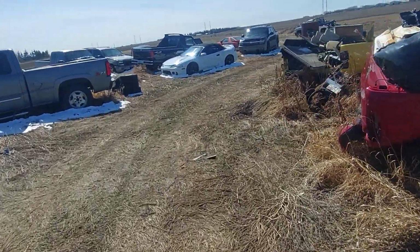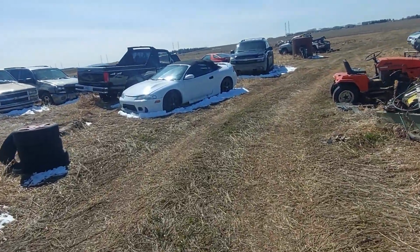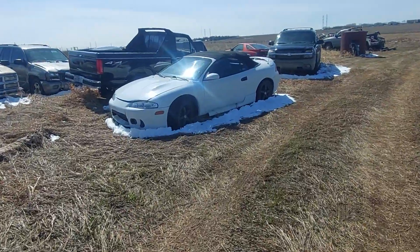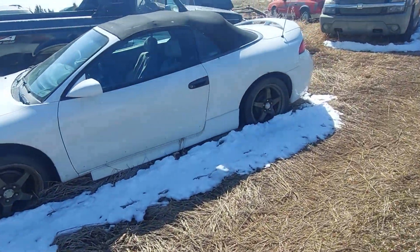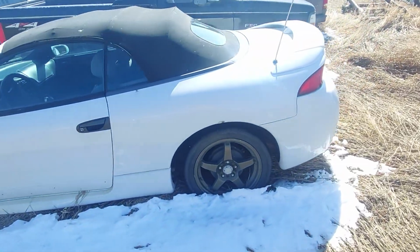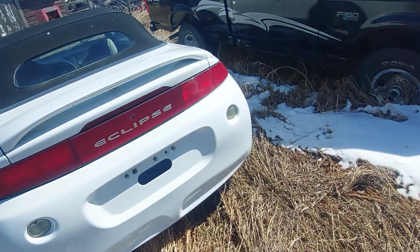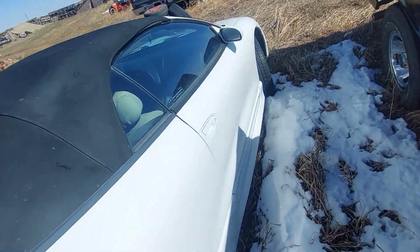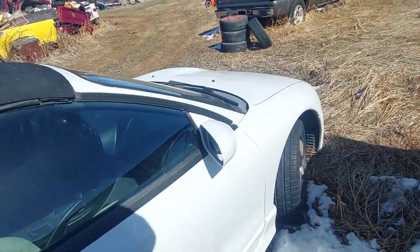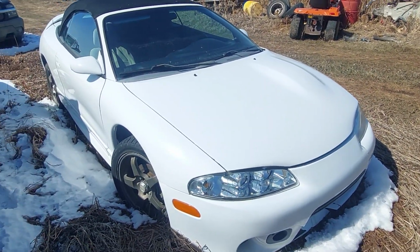Here we go. An Eclipse Spider turbo. Yo! This is a turbo one. So you can see the turbo bump. So these were very, very popular, especially after, you know, the first Fast and Furious movie came out. Everybody wanted one of these. Now, granted, most people don't want the convertibles, but it's still really, really cool. And this one, judging by its turbo, it's probably all-wheel drive too, which is just badass. And this one's actually fairly clean too.